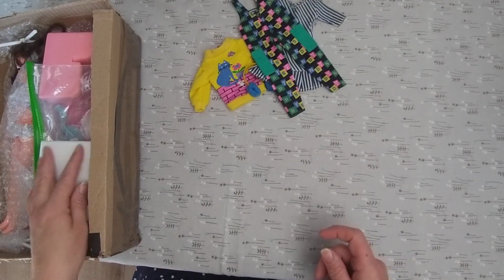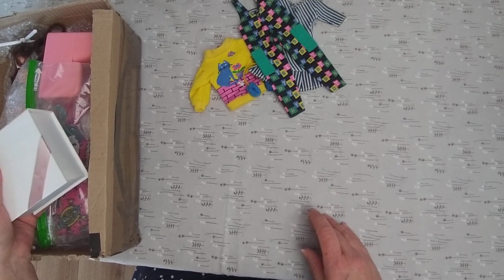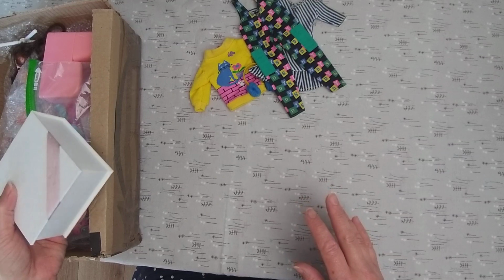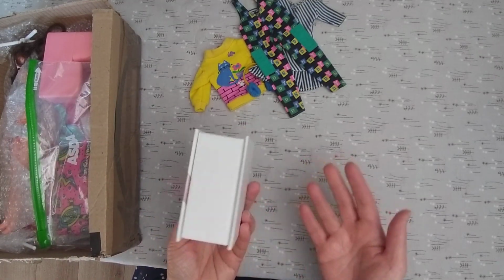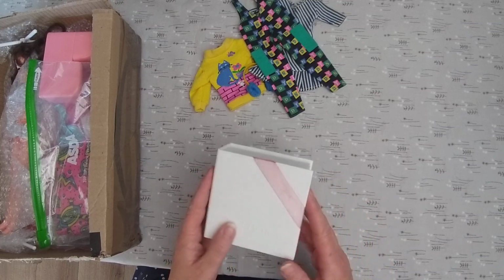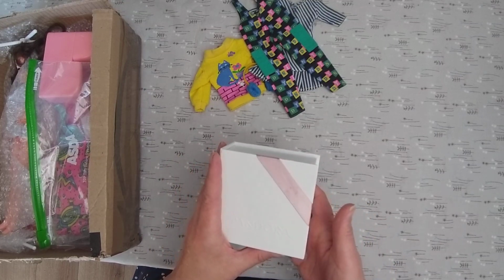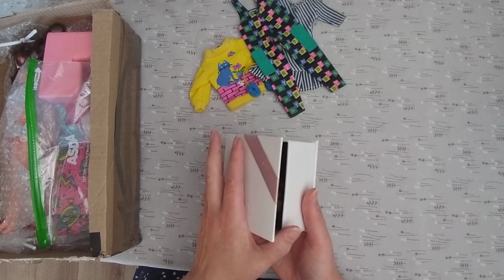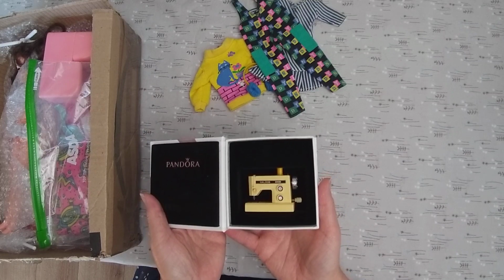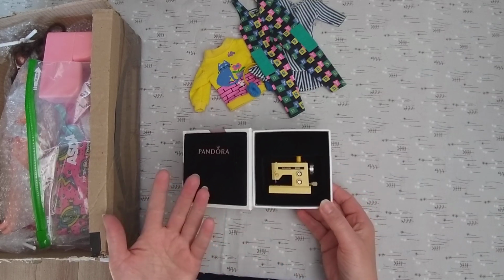Now, another bit of fun I got, and I just love the way they packaged it. It works perfectly for the item that's in it. So no, it's not a Pandora piece of jewellery, but the box, great packaging, well impressed, because you do get things sometimes and it's a bit damaged. But this is a rock solid box and the item fits perfectly. Ta-da! I probably paid a little bit too much. I can't even remember what I paid.